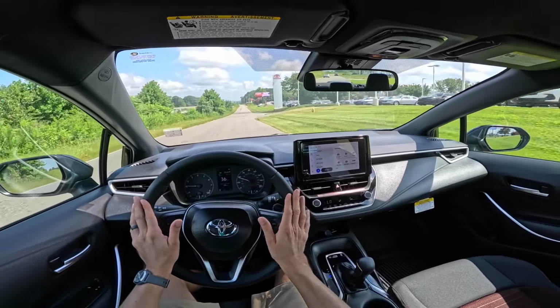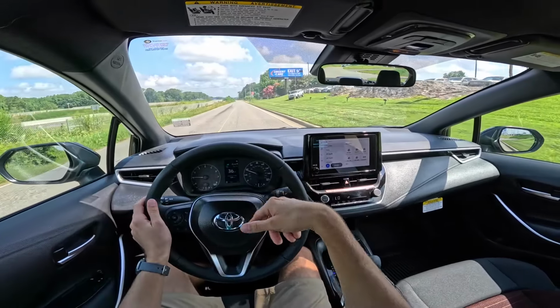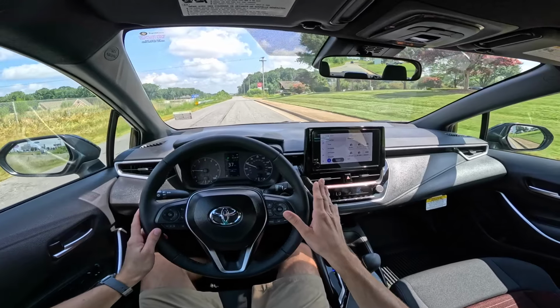The steering, I am a car enthusiast. I like performance cars. There is absolutely no feedback. It feels like I'm just steering a wheel, not connected to anything. So there is no driver engagement whatsoever when you're behind the wheel of a Corolla.